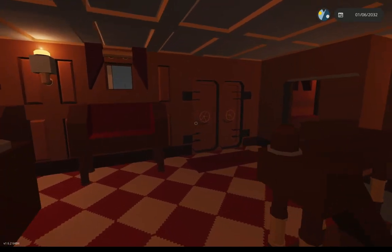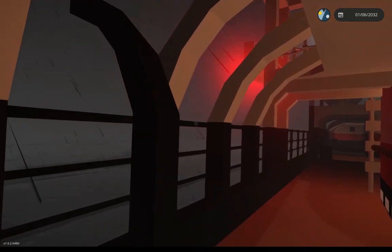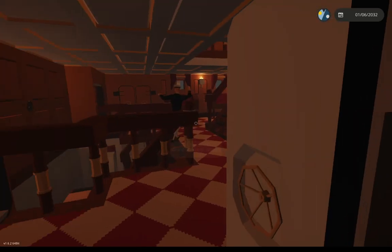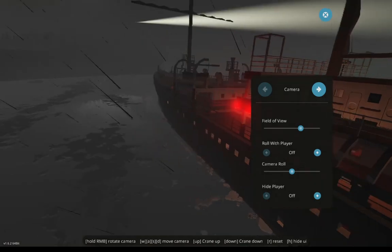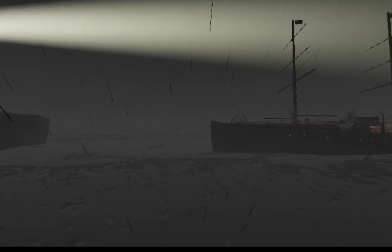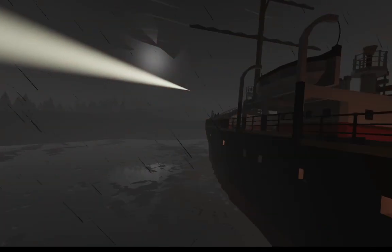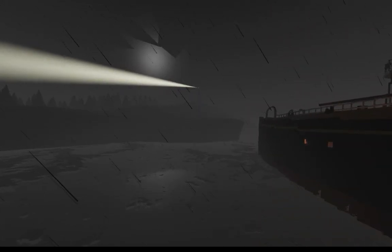I've seen this before! Captain, what's happening? You might want to reverse the ship. Breakers dead ahead! It's too late, lad. Oh god. Are you at least going to try to turn? I've seen this before. It's the sailor's madness. I know a guy who fell prey to it once.